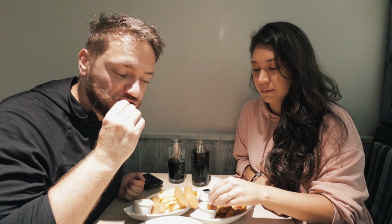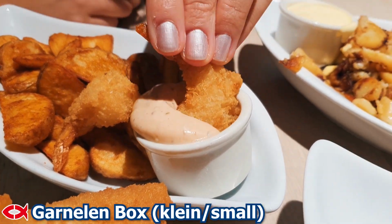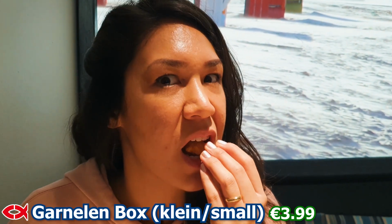I freaking love shrimp. They come with potato wedges. Oh, they're pretty potatoey, pretty heavy. Heavy for the size, which is good. I like potatoey wedges. I guess that's the only way you can. See the cocktail sauce. Ooh, I like the cocktail sauce. This is what I would order. Does this normally come in a box? I would totally order this. This is my thing.